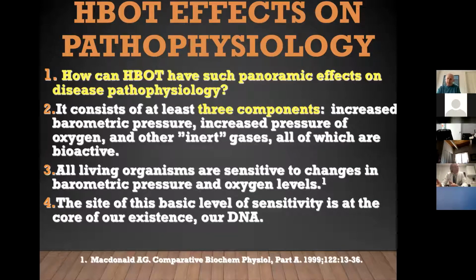And we now get to the question of, well, how can hyperbaric oxygen have such panoramic effects on disease pathophysiology? And what we have to do is look at it in terms of, there are three components to hyperbaric therapy, and I'll tell you how part of this came about in a minute. But we put someone in a chamber, you increase the pressure of oxygen, and you increase the pressure of all of the purportedly previously known inert gases, such as argon, helium, etc., which are in small amounts, but argon is about 0.9% of the atmosphere. All of these, it turns out, are bioactive.